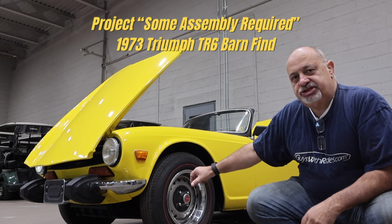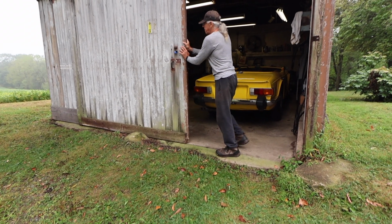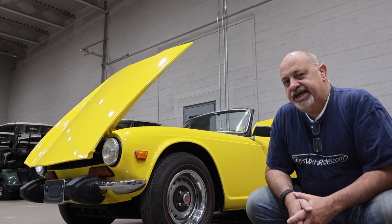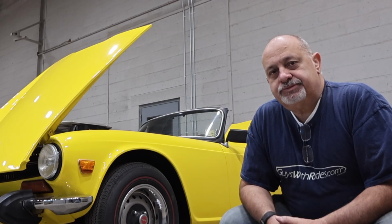This is project Some Assembly Required, our 1973 Triumph TR6 barn find. This is our 1 week update. We picked up the car last week, and in this quick video, I'm going to take you through what we've discovered over the past week and where we're going. Stay tuned.